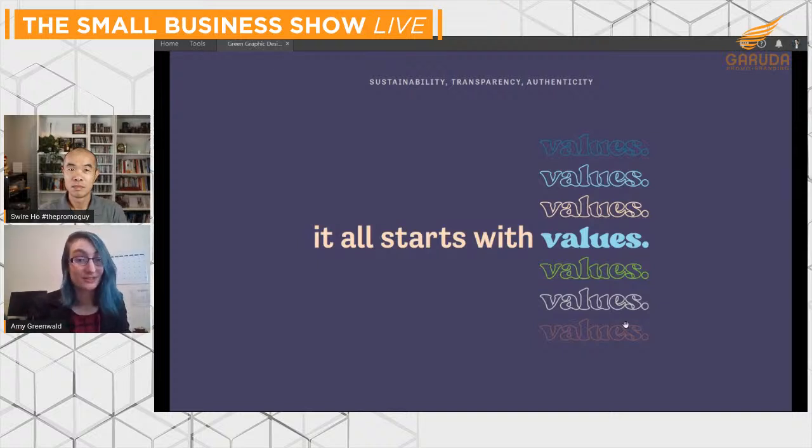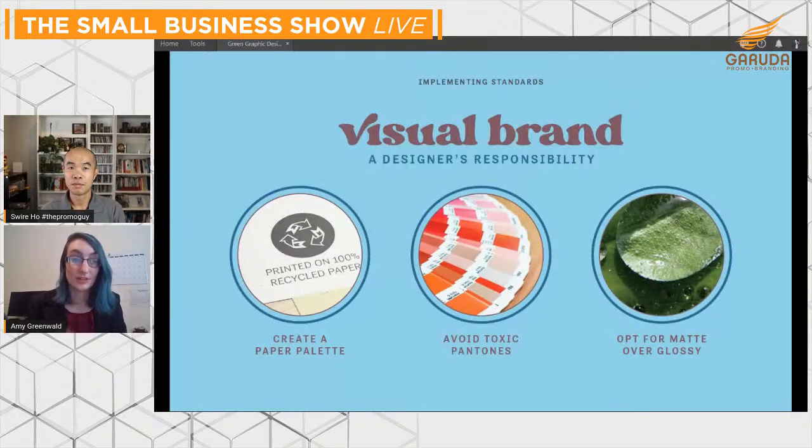And that's also where a designer can help you, especially with your brand in looking at sustainability. There's a couple other things a designer can help you with. With a brand, you have a color palette, so why not have a paper palette? Just say, here, these are your paper options. You can use this for business cards, use this for your flyers, and then brag about it. Create a little icon that says printed on 100% recycled paper. People are going to resonate with that. People are going to remember it because it's different, it's unique.